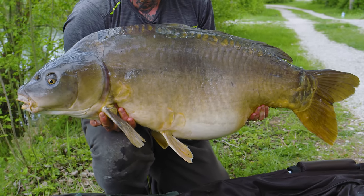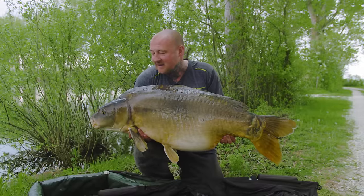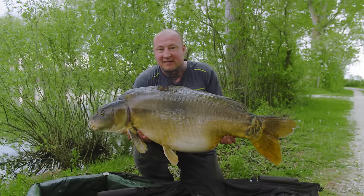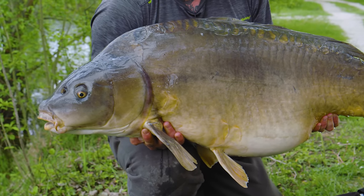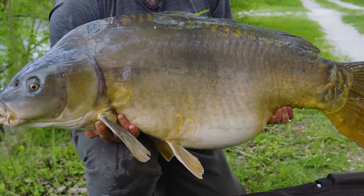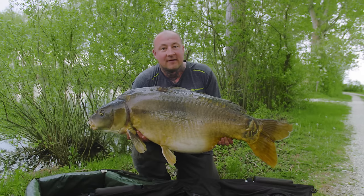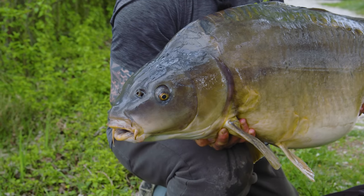62.4, new Euro PB, and so it's just unbelievable. I've been wading through the numbers, fish after fish after fish, to the point where the footage is not even going onto camera. There's so many of them, and then just wondering when a big one would turn up, and she finally did.